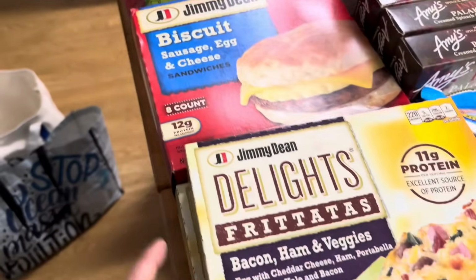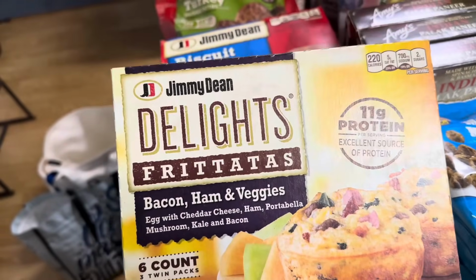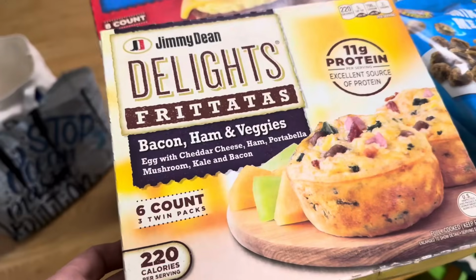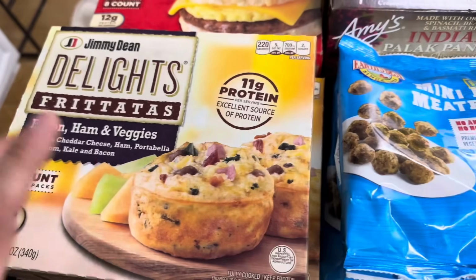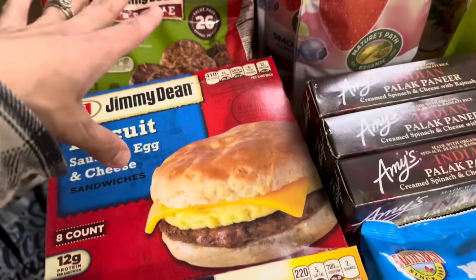And these are for me and Aaron. If you saw my last video, I made a whole bunch of frittatas, but I just don't have time this week between travels to do any kind of big cooking. I got to recover so I can go on this next trip. So we're going to do easy foods this week and then get back into our healthy habits.